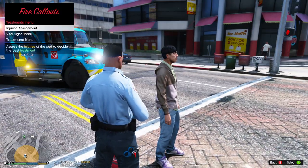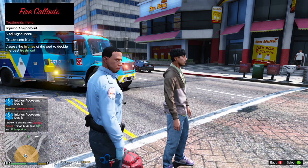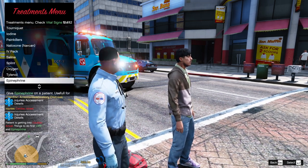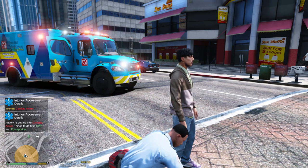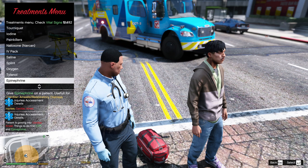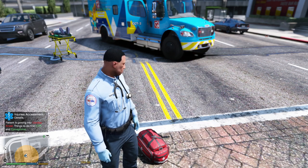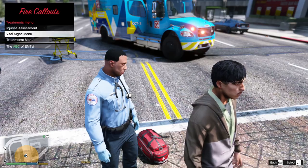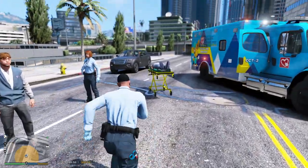That's why you don't take out the stretcher first, I forgot about that. But he's in cardiac arrest, so we do have to do CPR and treat him with epinephrine, so let's go ahead and administer that. I don't think I can give him CPR now because he's standing up. Let's check his vitals though. You know what? Let's put him on the stretcher. Let's check his vitals like this.